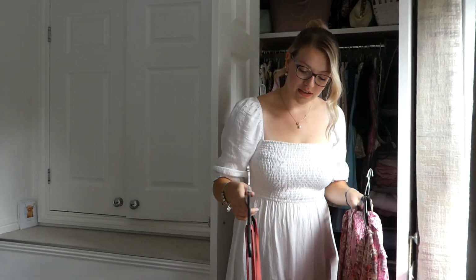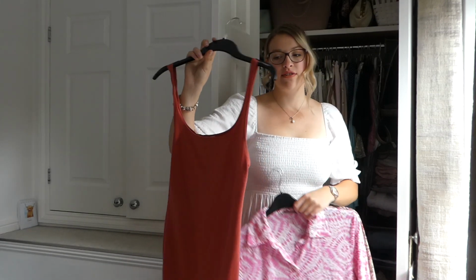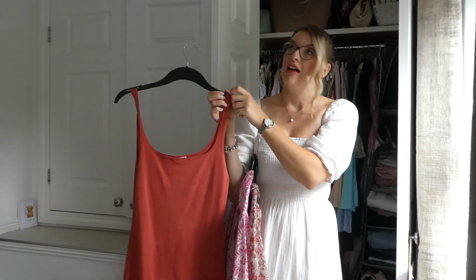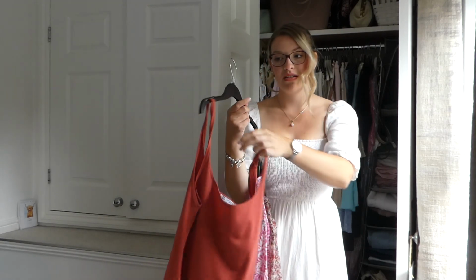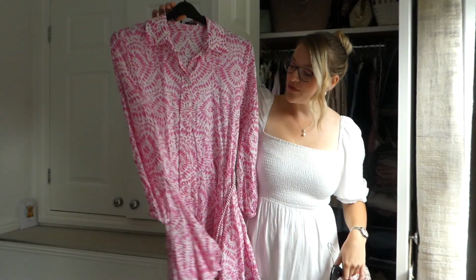On to more pink. Of course, I've got the most pink dresses. This one I'm going to get rid of. It's this bodycon dress from Zara, which I've had for years. I think I've worn it once, probably about 5 years ago. I never ever reach for this dress because it is tight fitting. I don't really like tight fitting dresses. So this is going.